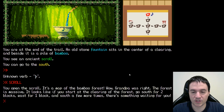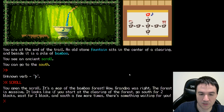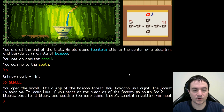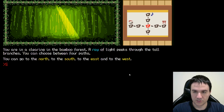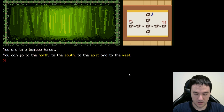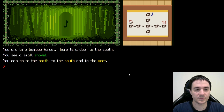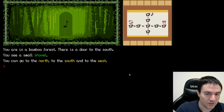It looks like if you start at the clearing of the forest, go south 2 blocks, east 1 block, and south a few more times, there's something waiting for you. So from the clearing, I go south, south, and then east and south a few more times. You are in a bamboo forest. There's a door to the south. You also see a shovel.